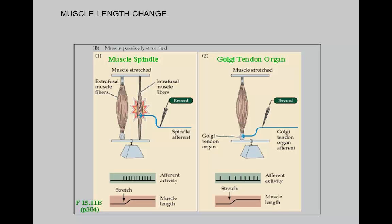So you can see where the little record button is. In this case, the stimulus is a stretch, right? So they stretch both the muscle spindle setup and the Golgi tendon organ setup. So they separate those rods. And then you look at the afferent activity, and that's the sensory output from the muscle spindle and the GTO.